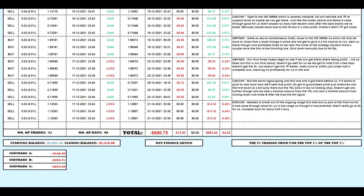And I've split it up to show the 3 sub-trades, how they each did. By far the best performing one was sub-trade A. That was the 1 times stop loss, 1 times take profit. A lot of traders out there would advocate and say, well, you have to have a 2-to-1 risk reward ratio because you need to be making more than you're losing.